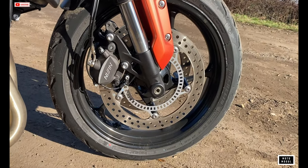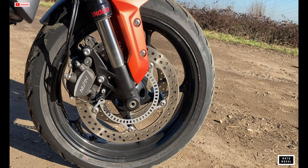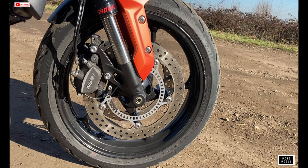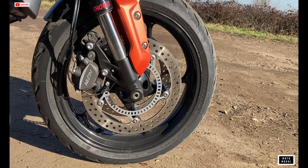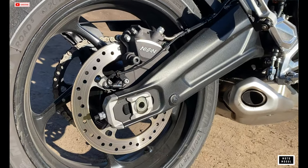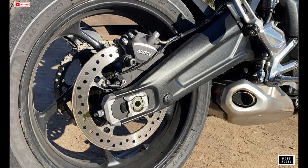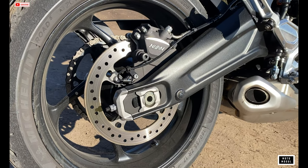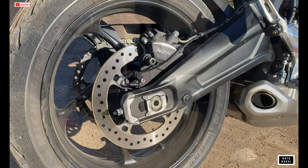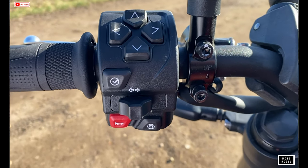Front brakes, Nissin two piston calipers with twin 310mm discs. The brakes are wholly adequate on this bike. Yes, they're not the all singing, all dancing, but they're still Nissin, and they still work absolutely fine. The rear brake I was really impressed with. It is the best rear brake I've used on a bike. There's loads of bite to that, and that's just a single piston caliper with a single 255mm disc.